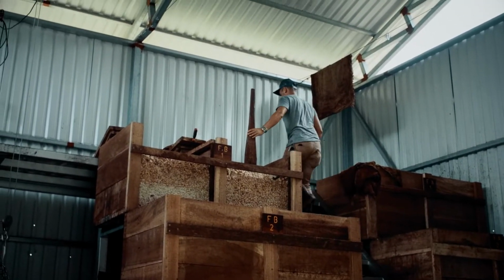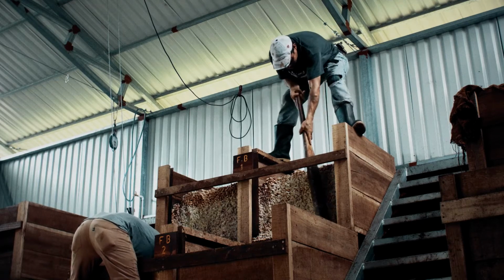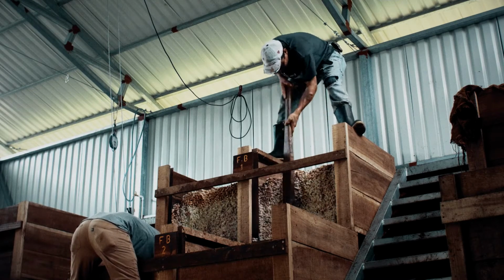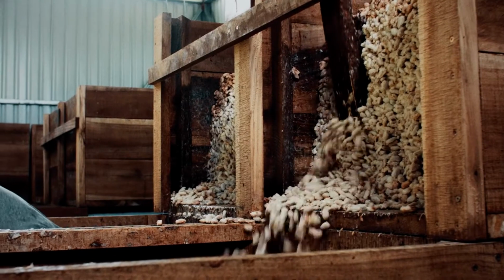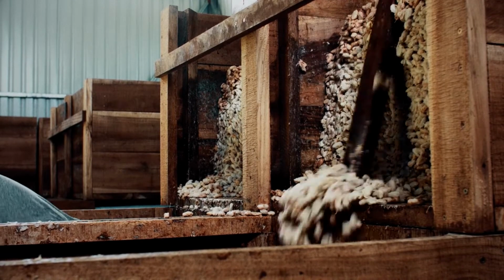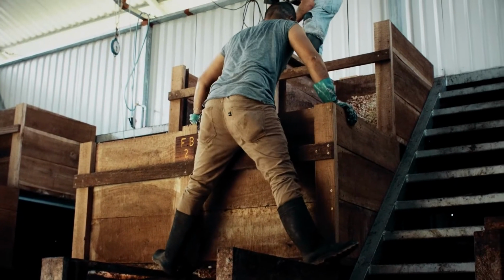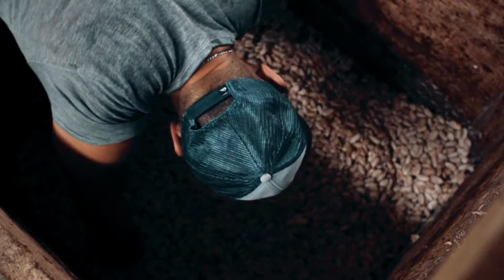A worker moves the beans from the upper wooden crates that are stacked in levels. The beans travel from the higher boxes to the lower boxes, where they're gently mixed to introduce oxygen into the box to aid fermentation. The beans spend 7 days in fermentation, 2 days in each of the top 3 boxes, and a single day in the final box.